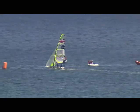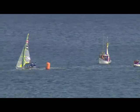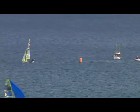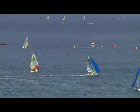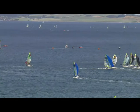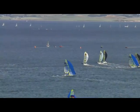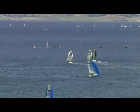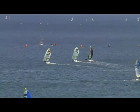Coming into the bottom mark, it's Peters in the lead from GBR. They led at Mark 1. They have extended on the downwind. Now it's a matter of consolidating. The rich are getting richer here, I feel. When you get a lead like that, it's hard to imagine you could give it up, but on a day like today, it could happen. They could fall into a hole, but they've had lots of time to look around. They had a pick of which mark they wanted to go round, and they've gone out to sea.